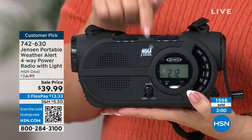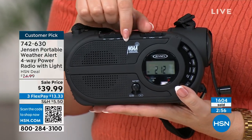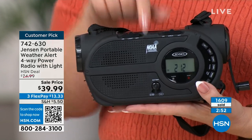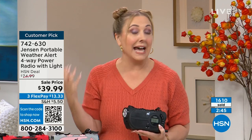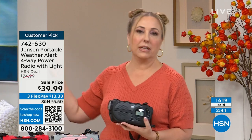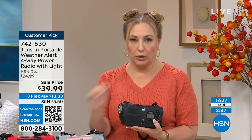Right. And this Jensen portable weather alert four-way power radio will do that because of this designation from NOAA, which we all know are the ones that have the planes that go right into the storm and collect all that data. So it's data driven. It's not hyper entertainment. It's data. That's what's true. Telling you exactly what's happening, where it's going to happen. And I think that's going to be so helpful.